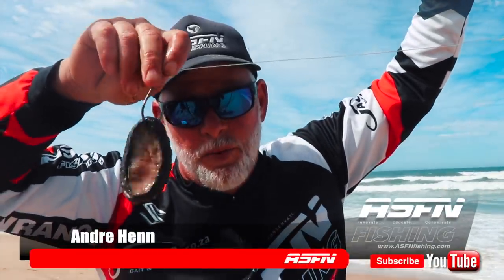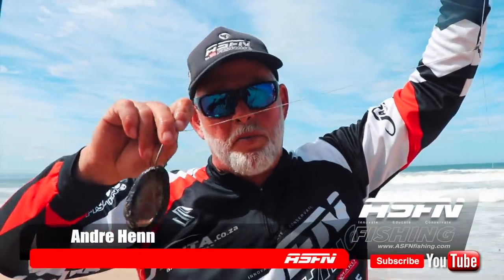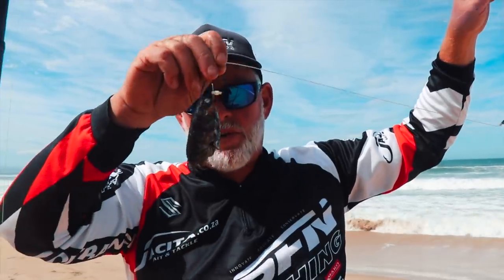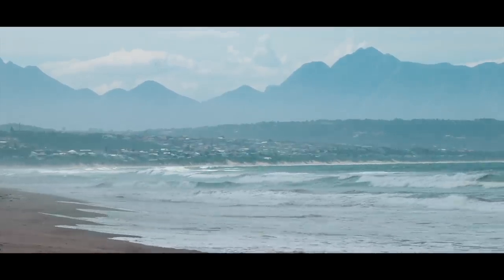The question is, would you eat it? And always remember, if you're not prepared to eat it, except for rotten red bait, then the fish probably won't either. So a nice fresh armadillo, crushed a bit with a hammer, and I'm standing in the beautiful Eden, pretty much in the middle between Hartenbos and Kleinbrak, the spot where they fish.